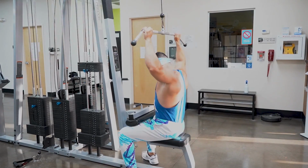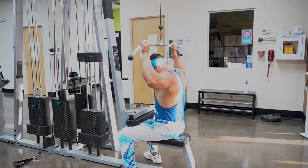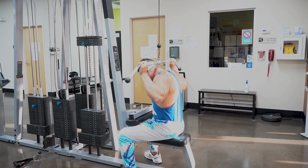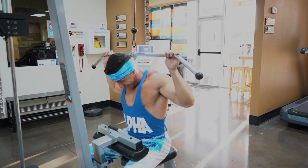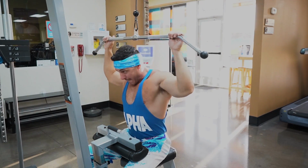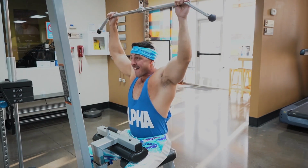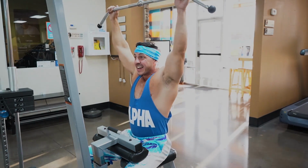For one, it places a great deal of stress on the shoulder capsule, which can cause damage to surrounding connective tissue. And second, there is a tendency to pull the neck forward during the exercise, increasing the prospect of injury to the cervical spine and corresponding muscles and ligaments.